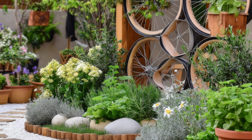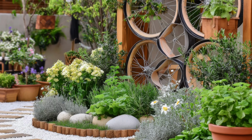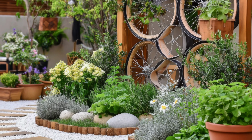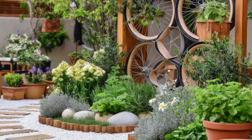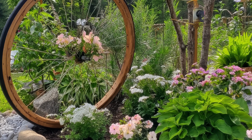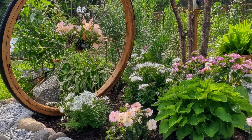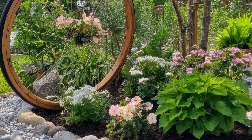Tucked beneath the spreading limbs of a flowering dogwood and surrounded by feathery ferns and blooming marigolds, an unexpected sculpture catches the eye, a flower, but not the kind nature grows. Rising from the garden bed is a handcrafted bloom made entirely of upcycled bicycle wheels, transformed with artistic flair into a striking focal point of rustic DIY charm.